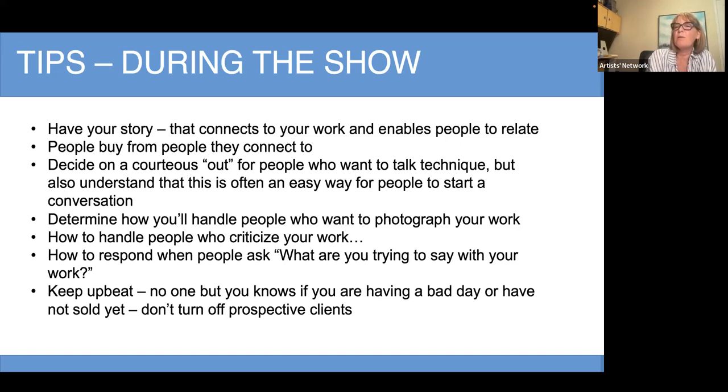Yeah. Whereas before it was very different. You'd wonder why people wanted to photograph your work. But nowadays, I think people are taking pictures constantly. I think it's different if they come in there with an SLR camera.